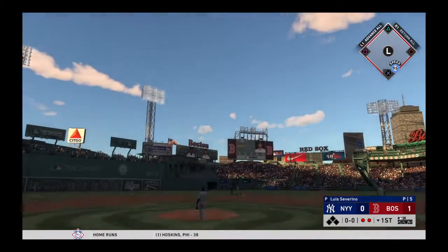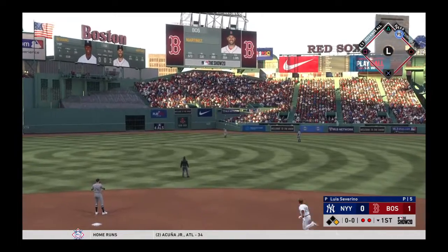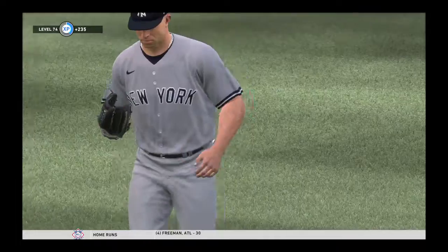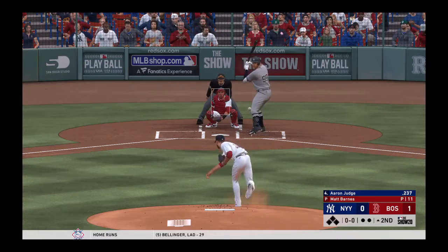So striding forward now, J.D. Martinez. And what a season he's having. Entering play, leading the league in 2 of the 3 Triple Crown categories. First pitch on its way.